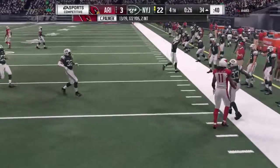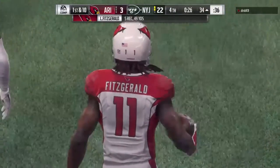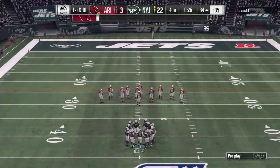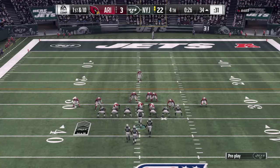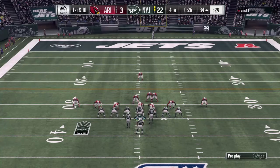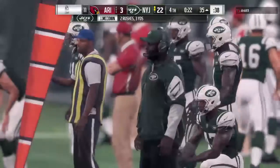Fitzgerald's got it right side. And now this is going to be close. The defense says they stopped him, and they did. So they tried to go for it for pride, but it really wouldn't have mattered. This one, it was already determined. No doubt about it. This one was over a while ago. The Jets, with victory seemingly in hand, they take a knee.